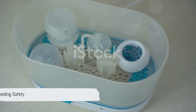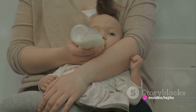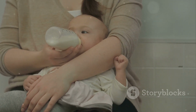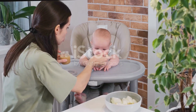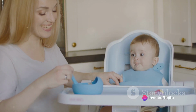Next, let's talk about feeding safety for your newborn. Ensuring your baby's feeding equipment is sterilized is as crucial as the food itself. Sterilizing bottles and other feeding utensils kills bacteria that could lead to infections. Now, onto the feeding process. Correct positioning can make a world of difference. Keeping your baby in a semi-upright position during feeding can help prevent choking.